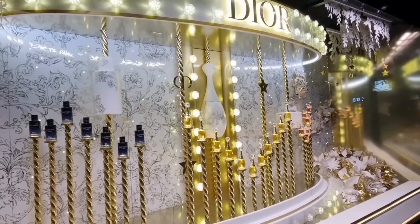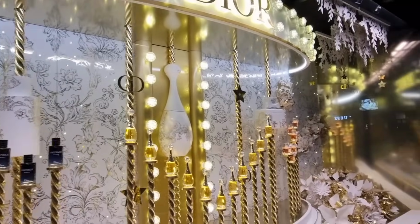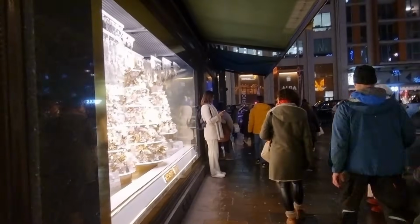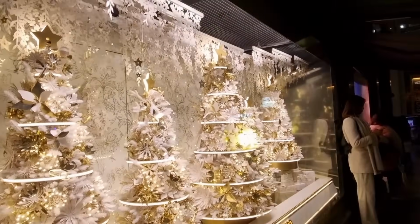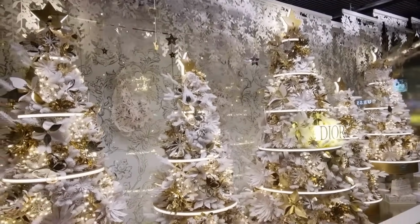Whenever I see things like this, I always remember how Harrods was, and it was so orientated to children, and it was like the magic of Christmas for children. And now it's all very grown up and designer focused, which is the way it's gone. But I'm glad I have the memory of Harrods being the other way. But these Dior trees are very, very special.